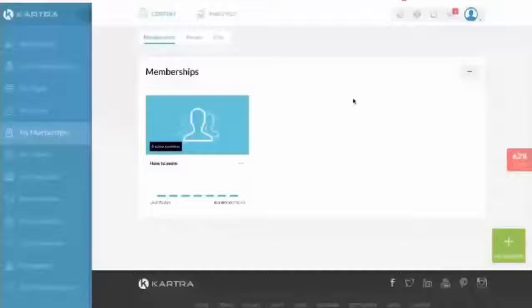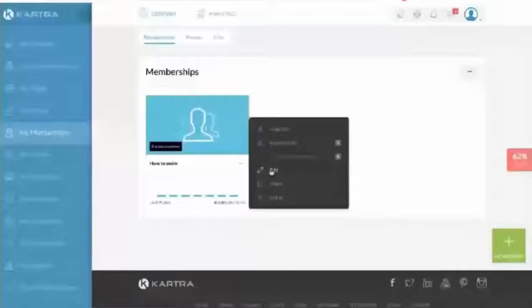So what we're going to do here is if you click on these 3 little dots, I want to go over to edit. Now, if you haven't started a membership yet, you'll go over here to where it says membership and just hit plus, and it will start the same process. I just want to get this one done a little in advance so we could work on it. And I'm going to click edit right there. As soon as I click edit, you're going to have the name of the membership. And if you see here, it says how to swim. So this is going to be a tutorial membership on how to swim.